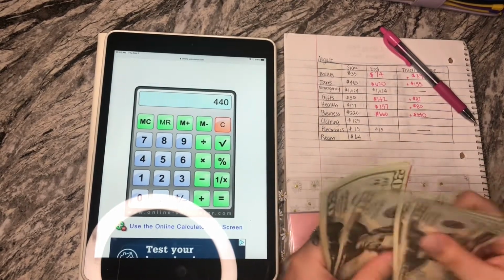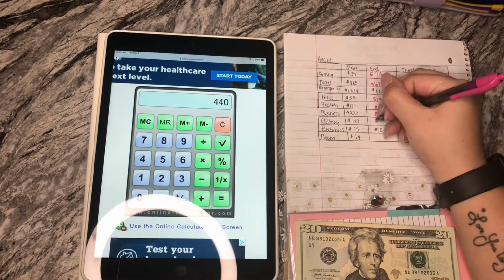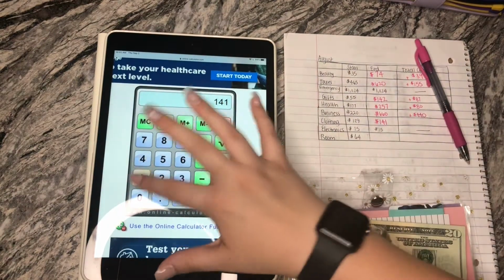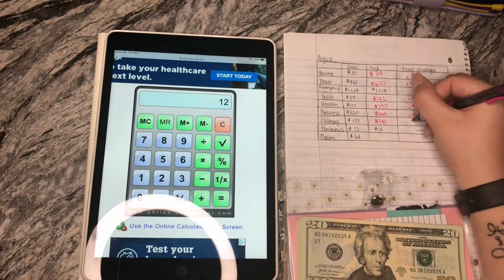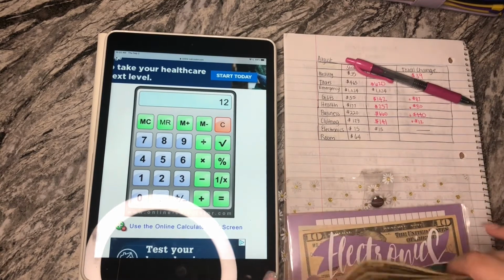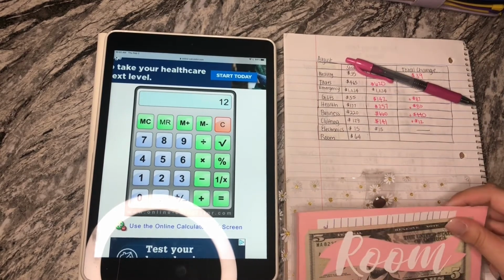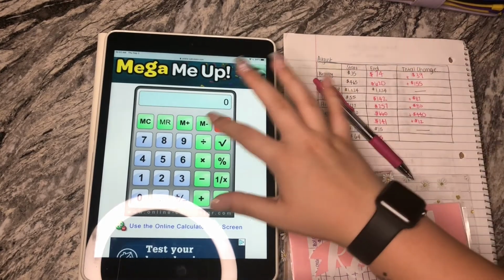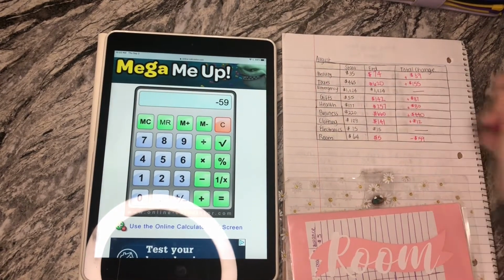Clothing has 20, 40, 60, 80, 100, 120, 130, 140, 141. So $141, which is going to go up once my Shein return comes back, because I did send it out, so I'll probably get like $20 back from that. But for right now, we have a positive $12. Electronics had $15 because it's a new envelope, and room had $64 and it only has $5. So that is a negative $59, which is okay. That was the whole point of the envelope.